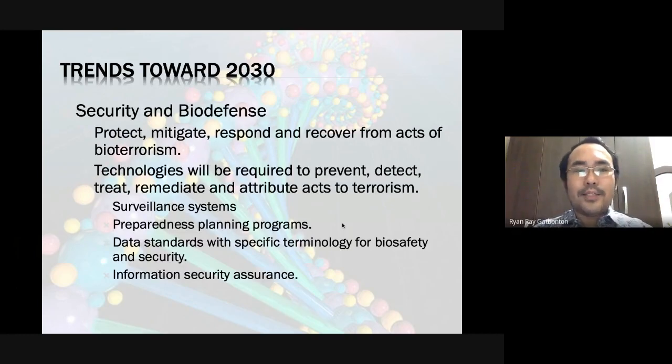Another trend that's being observed going towards 2030 is the implementation of security and biodefense, which is to protect, mitigate, respond, and recover from acts of bioterrorism. This includes implementation or adoption of technologies that will be required to prevent, detect, treat, remediate, and attribute acts of terrorism due to biological agents. Okay, they learned from the 9/11 attack. Even though it's not a bioterrorism attack, it is a terrorist attack.